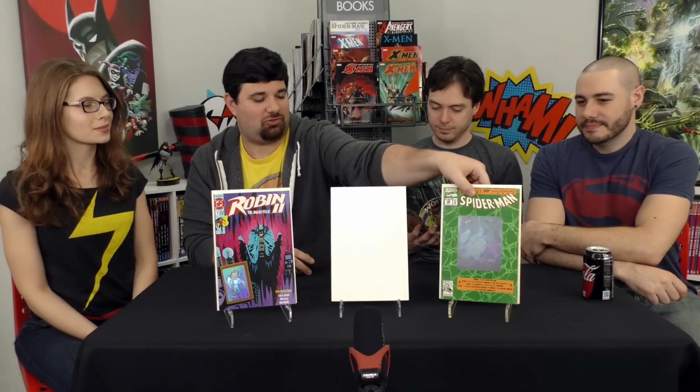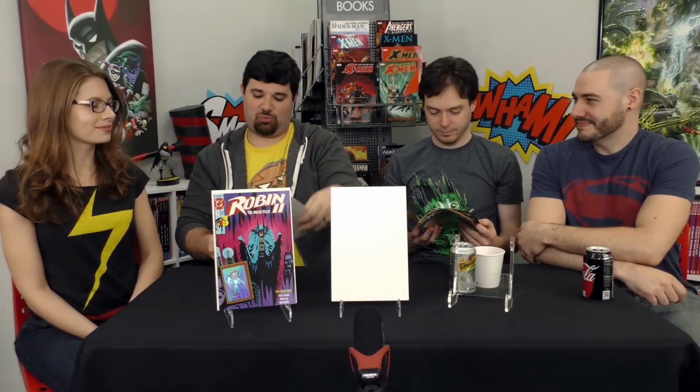So Tiffany, tell us more about Spider-Man number 26. Okay. So first of all, the hologram on the cover is larger than on the other one. It's not really a card as much as it's just part of the cover itself, which is kind of fun because there's no chance you could accidentally peel it off. It's Spider-Man web swinging upside down, embedded on a horrible green background.